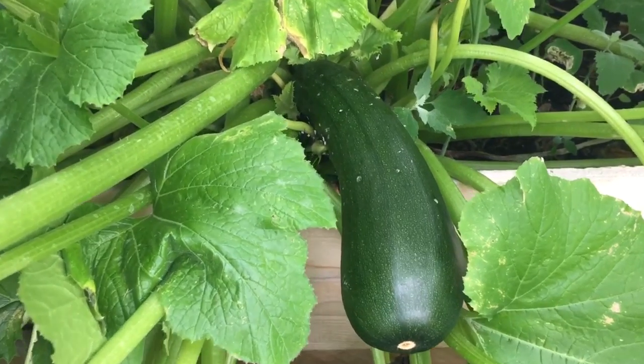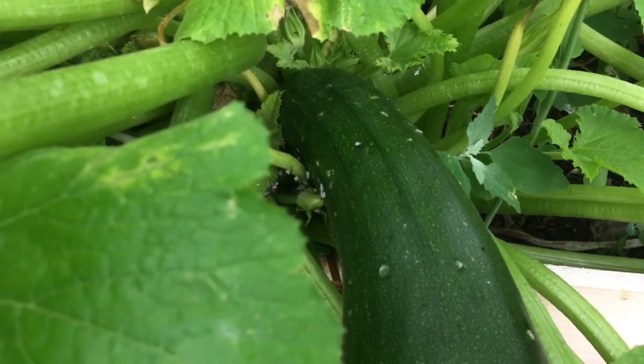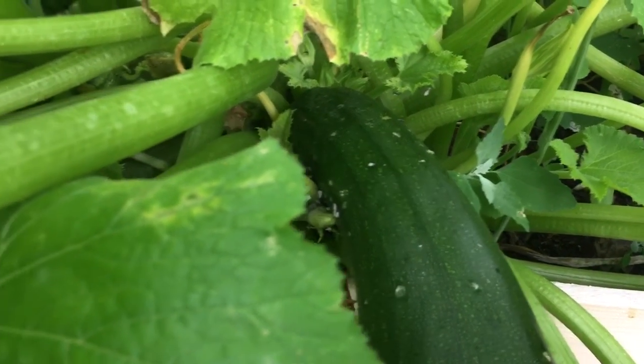So this is one thing that has been a minor annoyance. I have these little bugs that I think are little stink bugs hanging out on some of my zucchini.